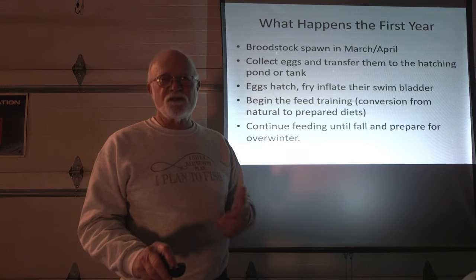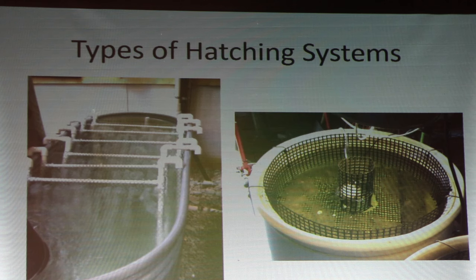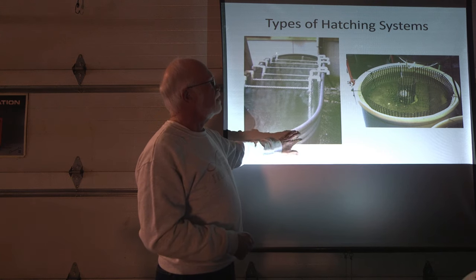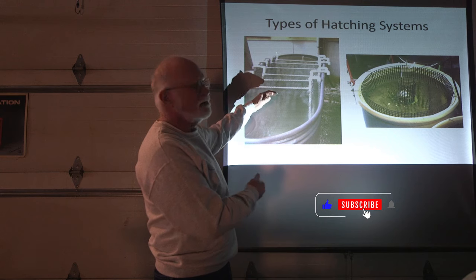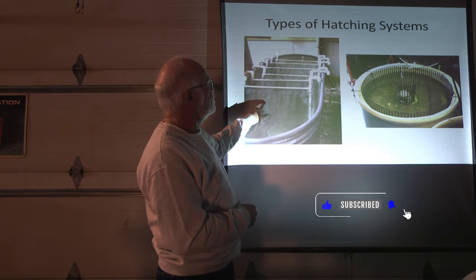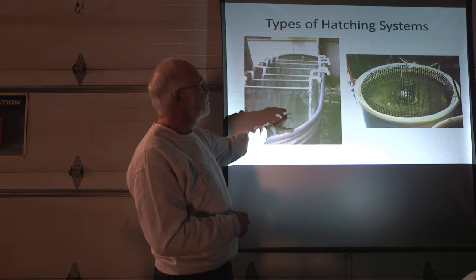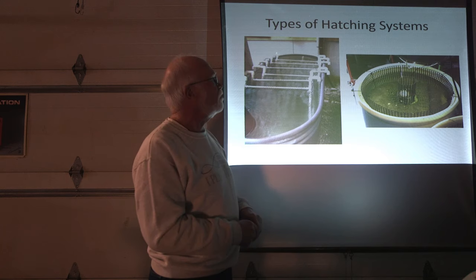It looks pretty simple. Okay, so now here, what I said is you take the eggs out of the pond and you put them somewhere. Well, there's a number of different ways of doing it. This is nothing more than a cow tank, and they build these racks that suspend and they're kind of beveled. And then you can see these white things. Those are all ribbons, and each of these ribbons, these are smaller ribbons, I would say they're maybe 2 feet long.